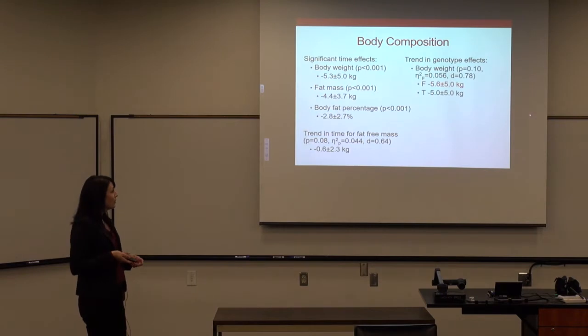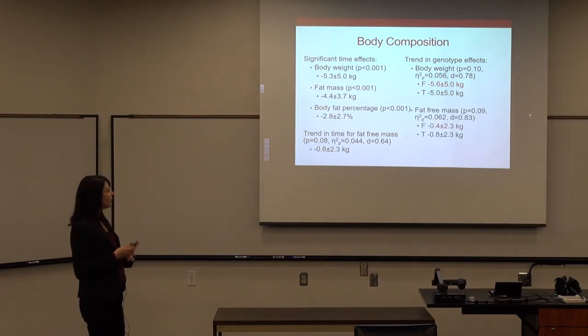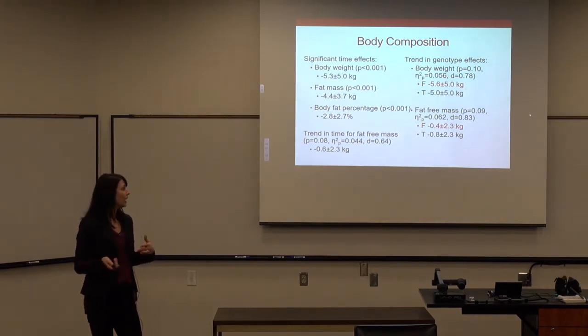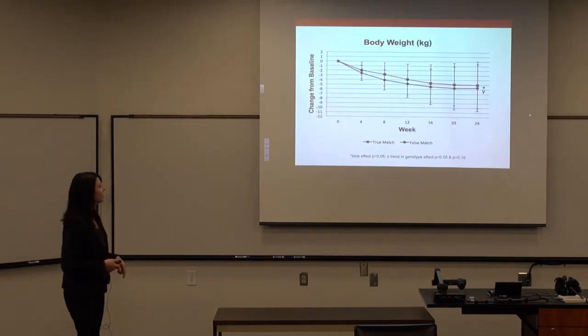Trend in genotype effects for body weight, but by 24 weeks, false matches lost more body weight. A trend in genotype for fat-free mass, again, by 24 weeks, people falsely matched to their diet actually did a better job of preserving their fat-free mass. And here's what that data looks like for body weight at each time point. So this black line is false matches.